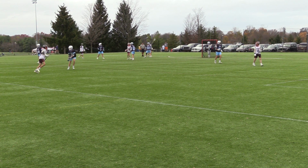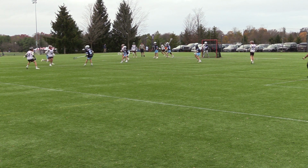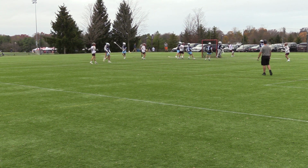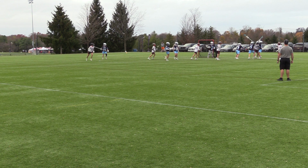Gets it over to Nick. Nick looking to dodge against the middie. Gets it back over to Dante. Dante charging hard, crosses the crease, looks to take the outside shot, bounces off the goalie's chest, down loose ball. Loose ball picked up by Express.